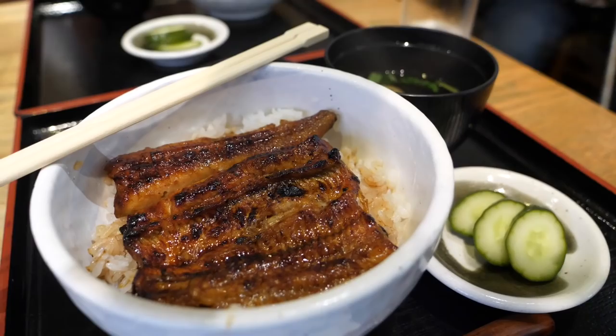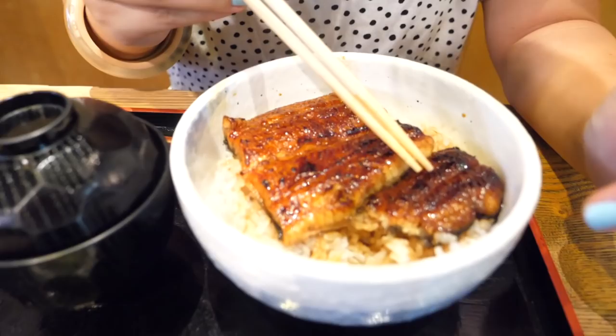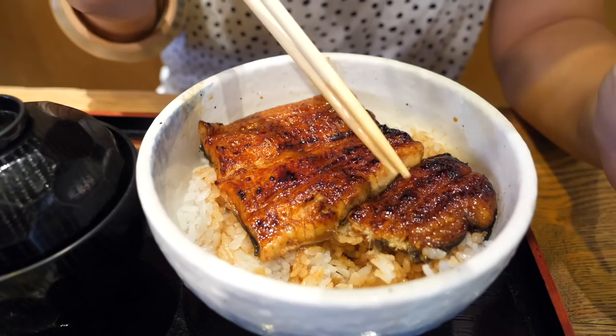The eel is like butter. The second it hits your tongue and your mouth, it almost melts in your mouth. And it's a really rich flavor. It definitely tastes like seafood. It's got a strong flavor, but the texture of it is just unreal. It's like nothing else. And Thomas mentioned that the sauce on top has some soy. It also has mirin as well, which is a sweet rice liquor, and you can really taste that. It's got just a beautiful sweetness.